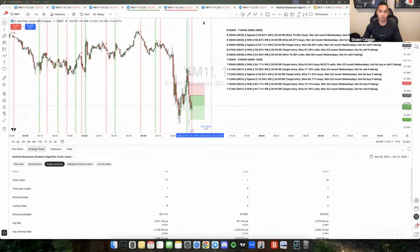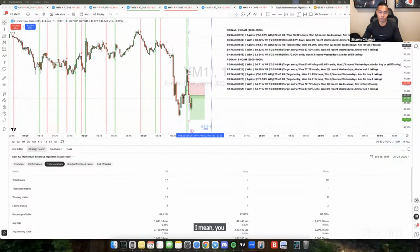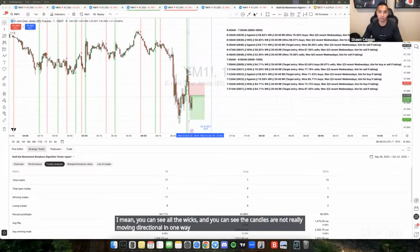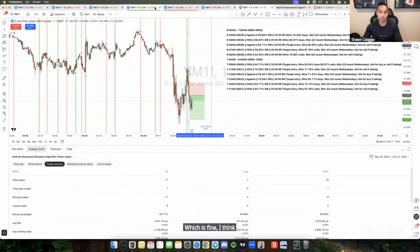Man, I was really hoping that this here would line up with the 47, but it didn't. It's okay. It happens sometimes, right? Looking at the market right now, it's pretty choppy anyways. You can see all the wicks and the candles are not really moving directional in one way. It's kind of going back and forth, like it's stuck within this range here, which is fine. I think price may continue to range from this point and then eventually drop lower, right?